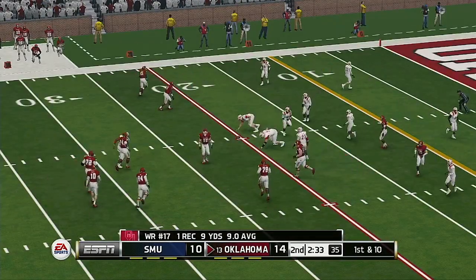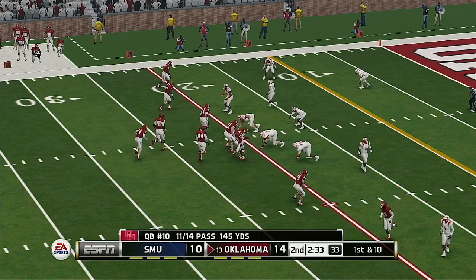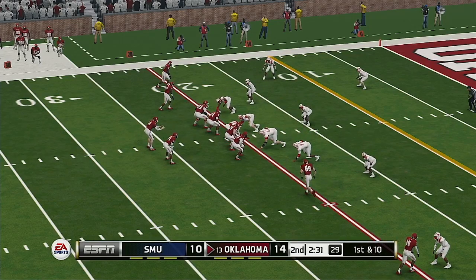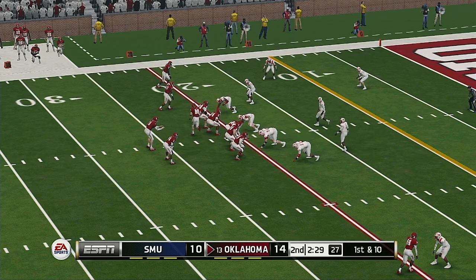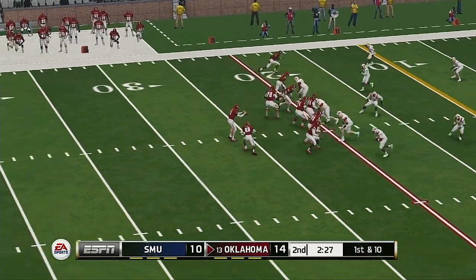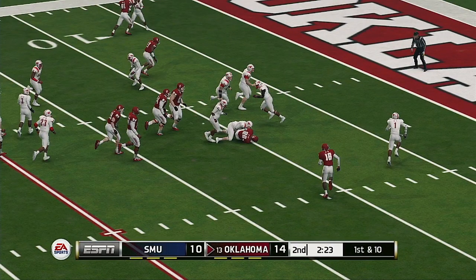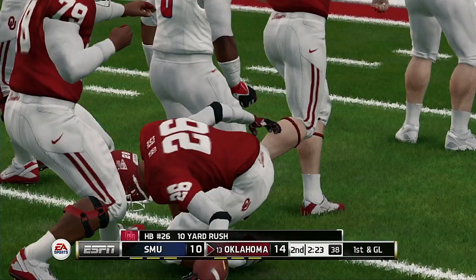This is why it's so important to have success in running the football. It forces a defense to prepare for it, and then that creates chances on play action. They executed that one perfectly. And that sets them up for the first and goal.